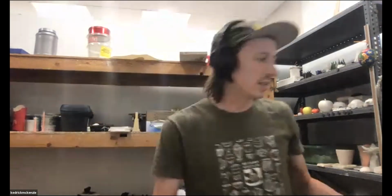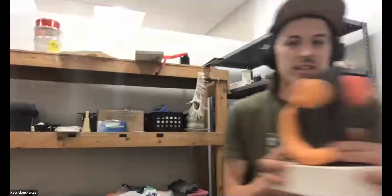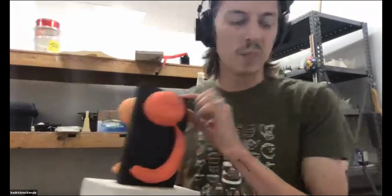The last piece that I'll show you, which is just bonkers. I think I just haven't spoken to a human being because of the shutdown, so I'm just making all this crazy stuff. But this is a little banana on a brick. It's a little porcelain brick. And then I think I'm going to put a little something right on top, but I'm not sure yet.